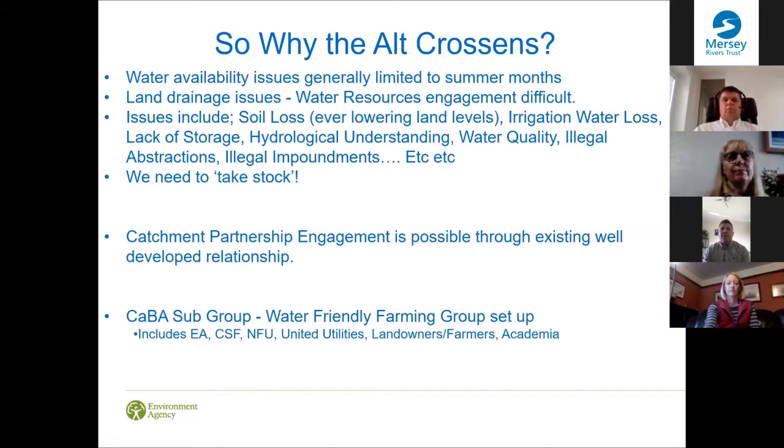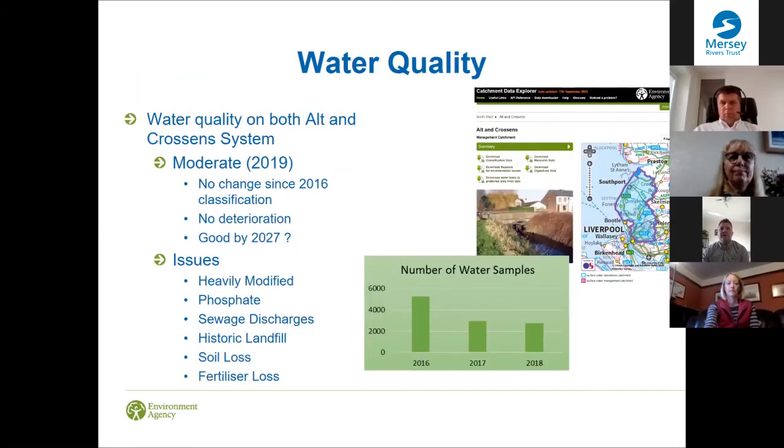We've got a catchment partnership in existence already with a well-developed relationship, so it makes sense to use that, which is why we are doing that. And as I said earlier, the catchment-based approach subgroup that's been pulled together, the water-friendly farming group, already includes the EA, CSF, NFU, United Utilities, farmers, and academia, and that water-friendly farming group, all being well, will continue to grow and be more representative as we move on.